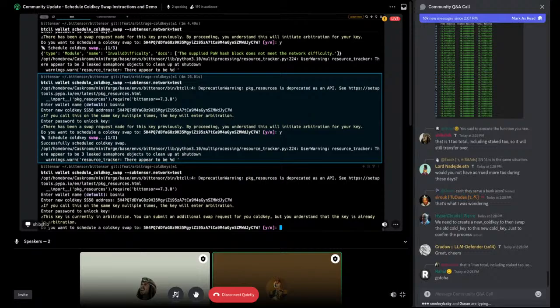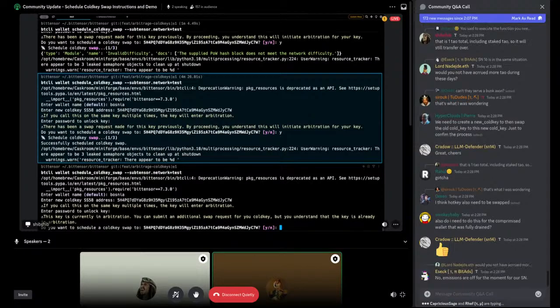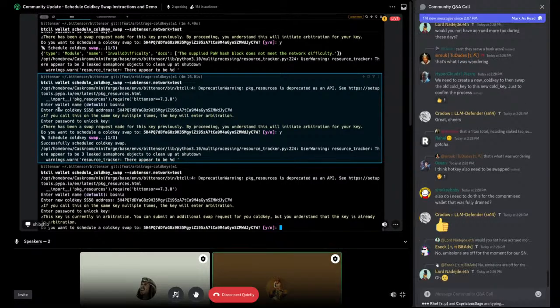We need to create a new cold key to then swap the old cold key to this new cold key, just to confirm the process. Yes, you just create a new wallet. You can even use the BitTensor extension. I mean, heck, if you wanted to, you can make it an exchange wallet. I probably wouldn't do that. That's probably a really bad idea, actually. But you could make it a Polkadot.js wallet. You can use Subkey, Nova Wallet, whatever. You can use anything. You can use BTCLI.